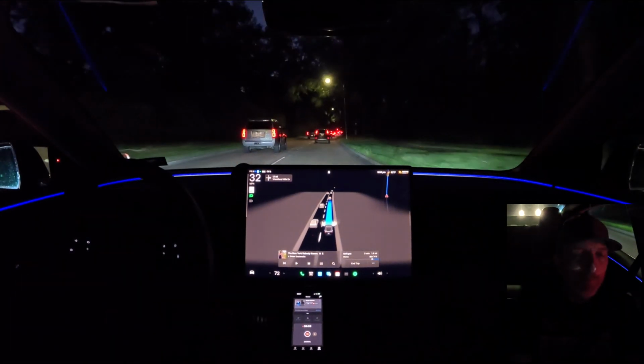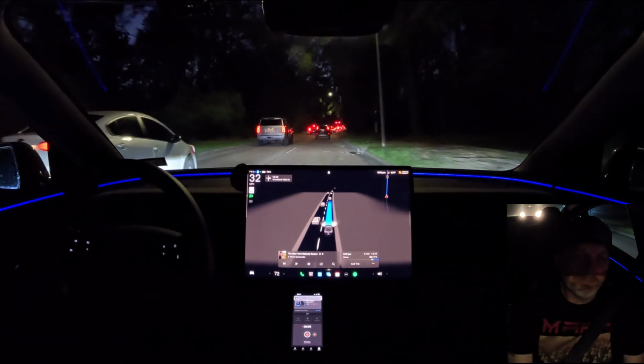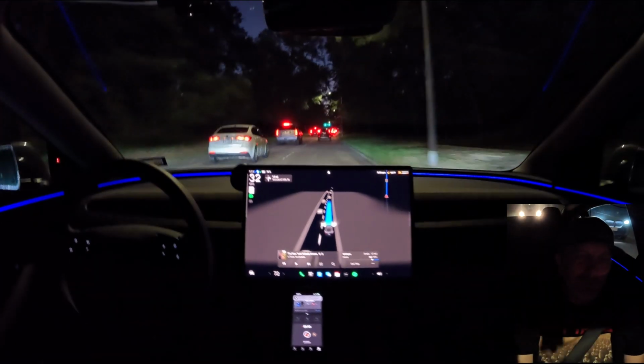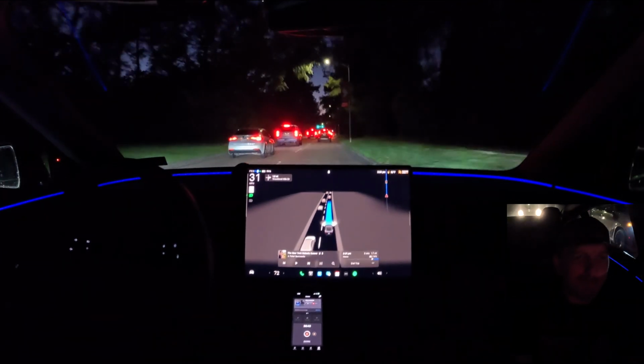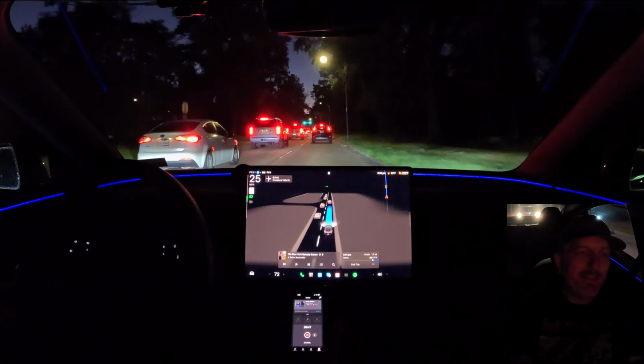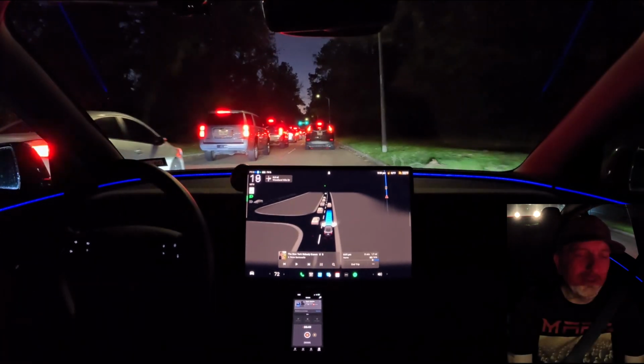Kentucky is just a beautiful state. That's what I'm telling you. There are so many beautiful parts of this country. You just got to go out and visit it. You really got to get a Tesla with FSD and go visit this country.